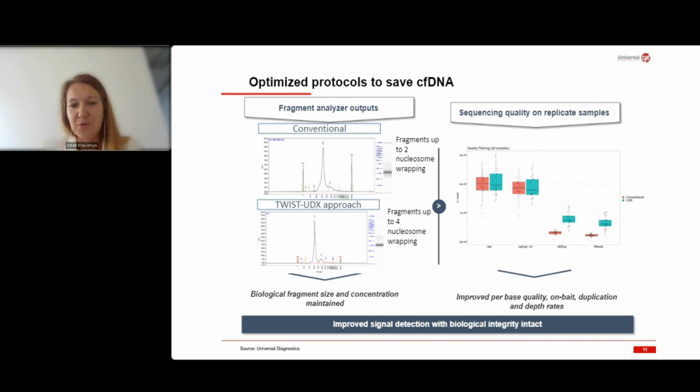And on the right side in here, you would also see that the red is the conventional method, and the blue is the UDX twist method, where the exact same samples were prepared with the two methodologies and then sequenced. You can appreciate that in the beginning, the raw data was on a similar level. So coming out of the sequencer, having the optical duplicates removed, the values are still quite comparable. But then when we go into identifying the actual PCR duplicates, the fragments, and filtering by quality, you can see that the UDX twist method ends up having significantly more unique reads and more reads that are on bait, with higher depth per sample per region. So it really gives you more signal, which is just so relevant in the early detection of cancer.